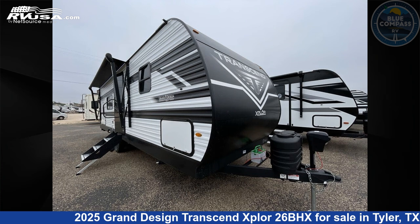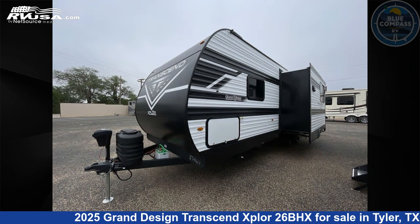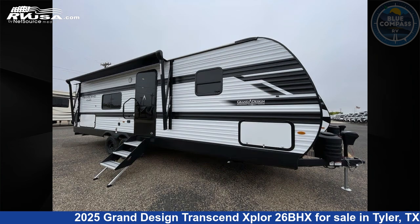This 2025 Grand Design Transcend Xplor 26BHX is a travel trailer RV. It is located in Tyler, Texas, 75706 and is offered for sale by Blue Compass RV Tyler.